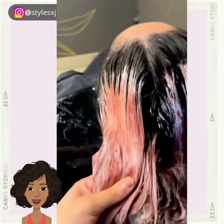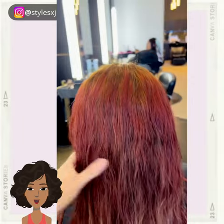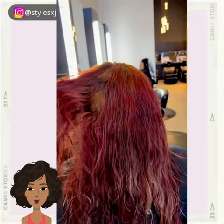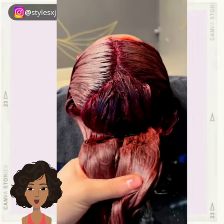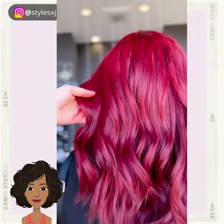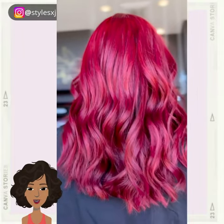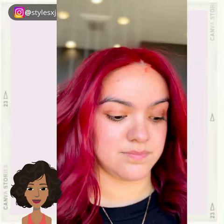So next up, we have another color switch up. Oh, wow, absolutely gorgeous bright red tone. So pretty.